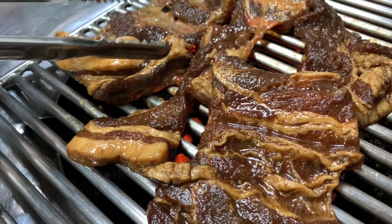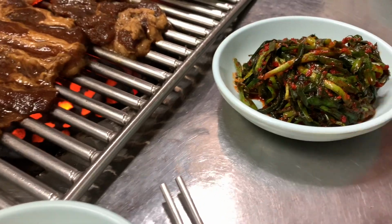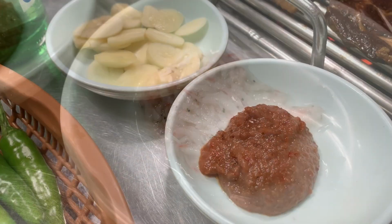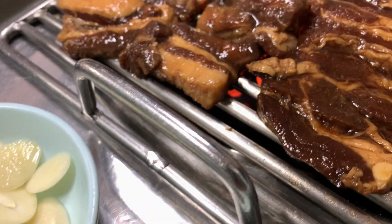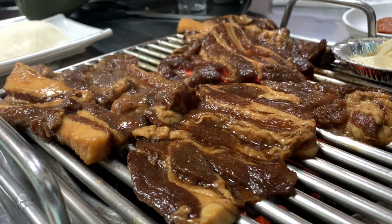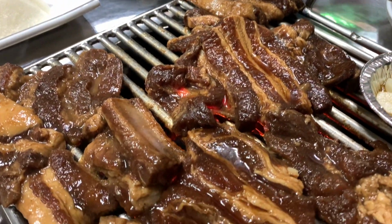This place is very famous because it remains traditional. This is pa kimchi and this is saeu, doenjang and marinated galbi. In this restaurant, it remains traditionally made and prepared by the owner. And she is a grandmother. Grandmother in Korea is halmoni.